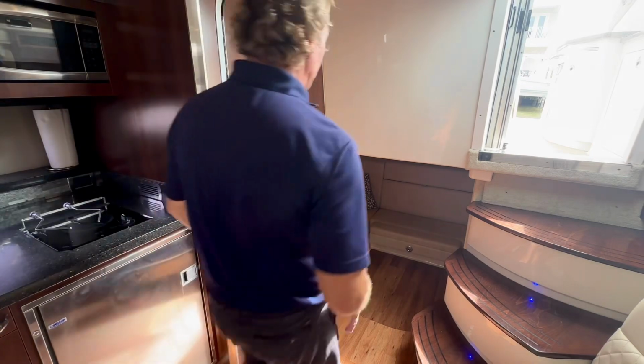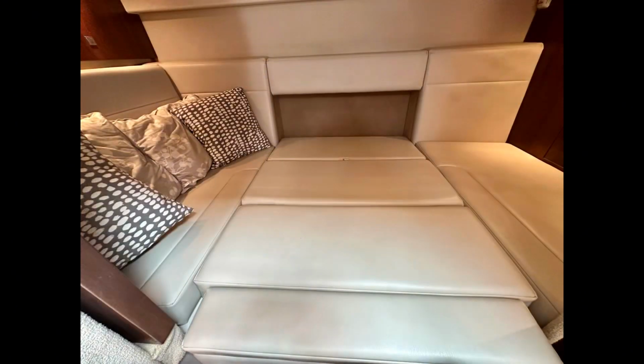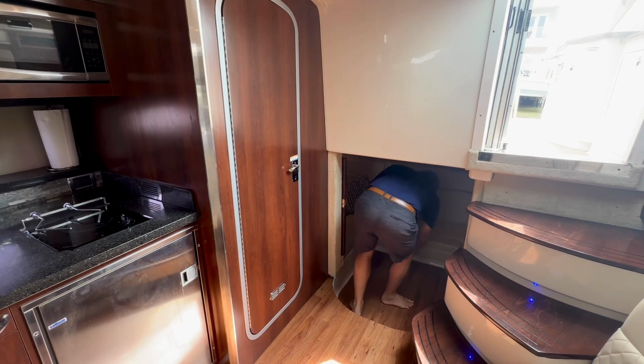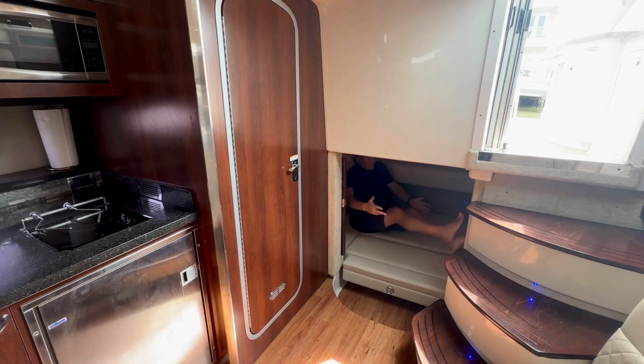As with most sports cabin cruisers, you've got a rear aft bed area. Now this is really for kids, but this is long enough. I could lay down in this and have a good night's sleep. Obviously this pulls out to add to your bed. This is plenty of room.